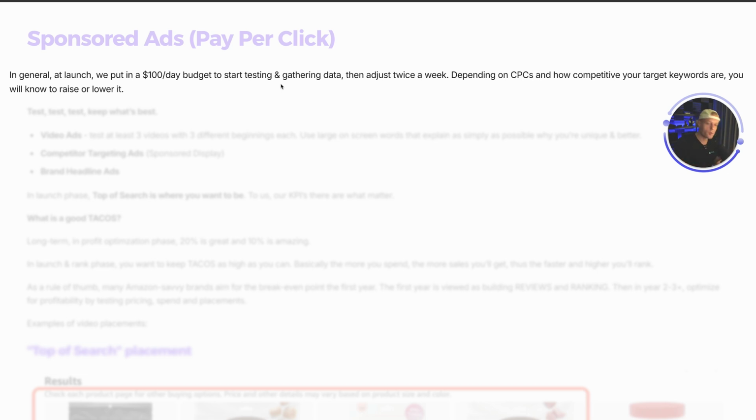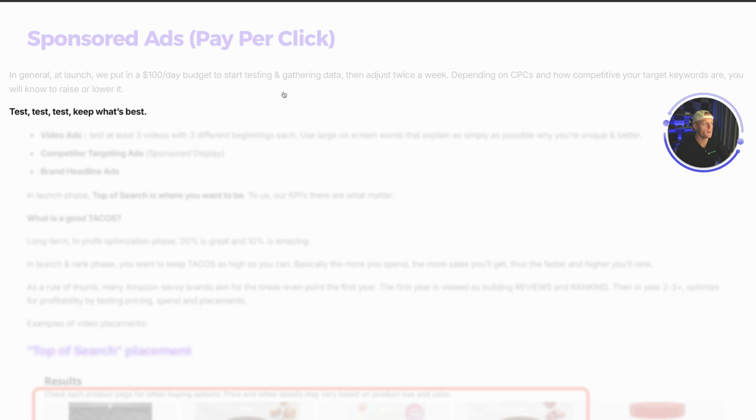Am I going to need to spend more? What are the cost per clicks? I don't know. It depends on your niche. Every keyword has different competition. In general, you need to put some money into it and adjust based on what makes sense. Very similar marketing philosophy to playing with price. PPC, in my opinion, is just test, test, test, keep what's best, tweak, monitor, tweak, monitor, tweak, monitor. That is pay-per-click advertising. So my phrase is test, test, test, keep what's best.